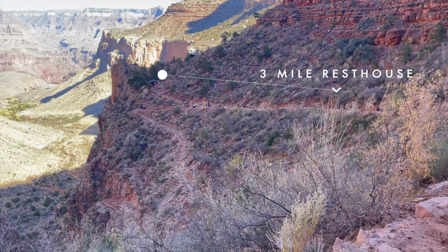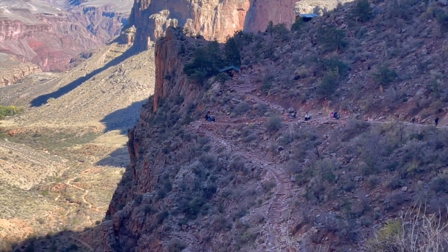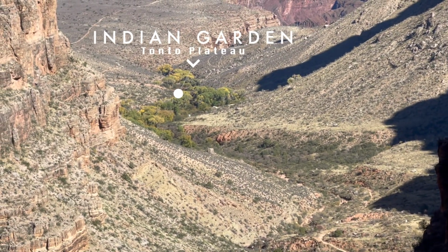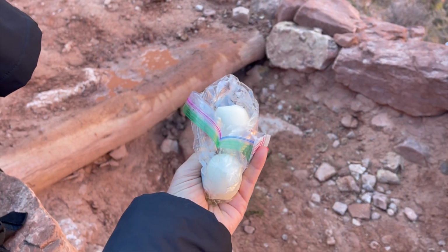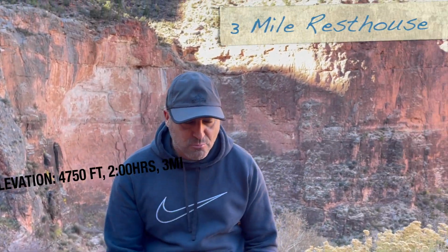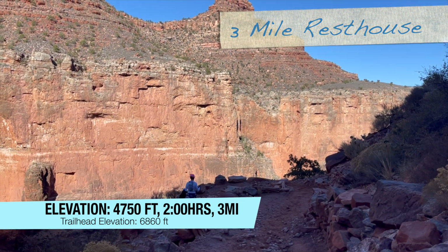This is mile marker 3. Even though we've already hit the 3 miles on our Apple Watch, that's supposedly where we're trying to get to, the Indian Garden. Me personally, I like to have some boiled eggs on my stop. Ron's having a half sandwich for a little snack at the 3 mile mark. It's taken us 2 hours. What's the temperature?